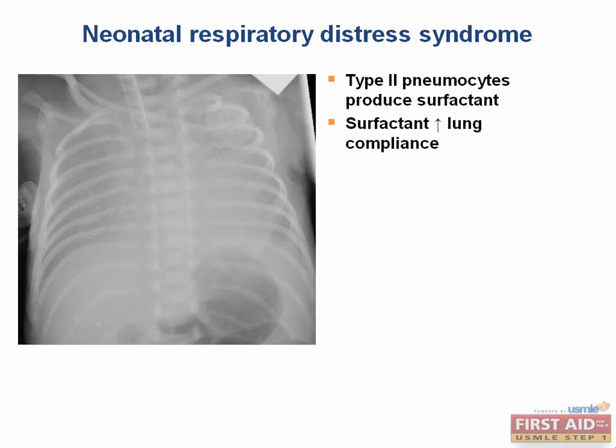The importance of surfactant is highlighted in neonatal respiratory distress syndrome, seen in this X-ray, where the pathology is related to the neonate's lack of surfactant. The deficiency in surfactant due to the immaturity of the neonate's lungs leads to an increase in surface tension, decreased compliance, increased work of breathing, and alveolar collapse. On chest X-ray, you can see these diffuse interstitial infiltrates.